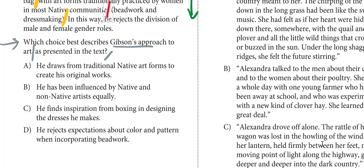So A here says he draws from traditional native art forms to create his original works. For sure, this is the correct answer because it matches our prediction. He draws from traditional native art forms like the beadwork and the dressmaking to create his original works, which is having a decorated punching bag with some elements of the native art available in the society. Anyway, we're going to go through the other answer choices.